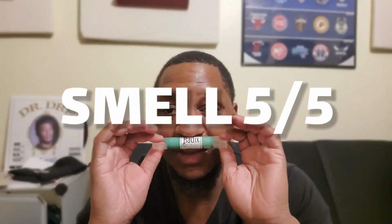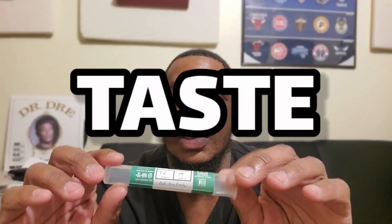It smells really, really, really good before it's lit, as well as while it's lit and after it's lit. I do definitely like the smell of it. I was expecting it to be way weaker than it was. So bravo, Radix, I am impressed. Next, let's talk about the taste.